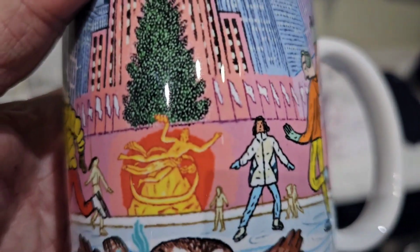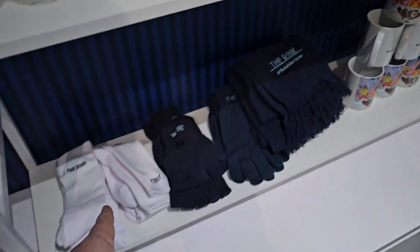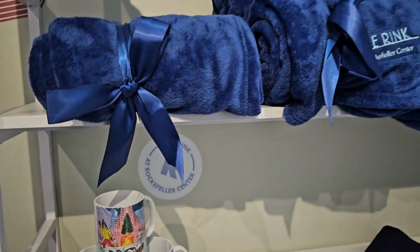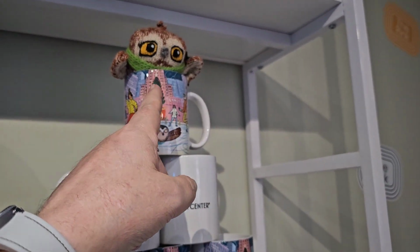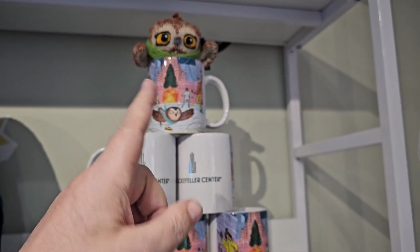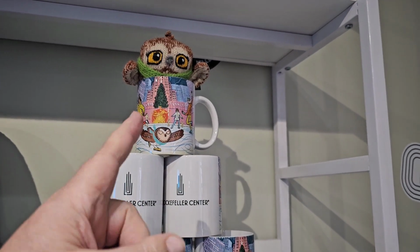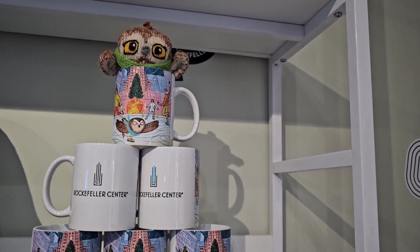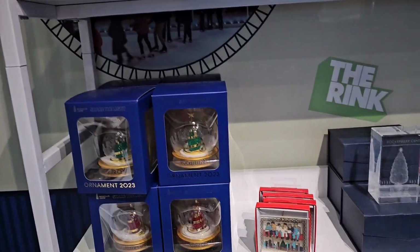There's the statue, and there's people, there's an owl ice skating. And then they have lots of socks, a coloring book. That's Atlas. They've got bathrobes and scarves. And this owl is appearing everywhere, so I don't know what his significance is. You know what? 2 years ago, they brought a tree in. They brought a tree all the way from upstate, Pennsylvania, Connecticut, Maine, wherever they brought it from. They came down, they set it up, and a day later, they found a baby owl living inside the tree. That's a fact. That's where the owl came from.